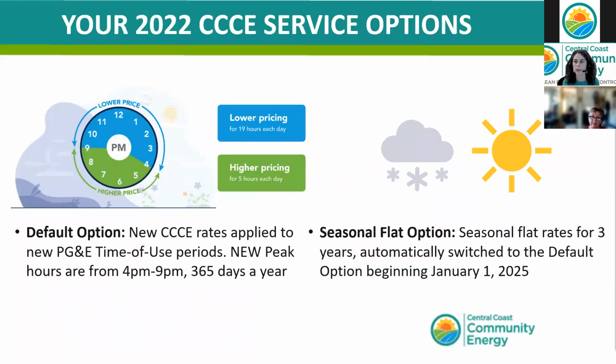So in 2022, we will begin serving our customers with our new way of calculating the cost of the electricity that you use. These costs can be applied through our default option or the seasonal flat option. This is solely for your generation services, which is the cost to buy electricity on your behalf.